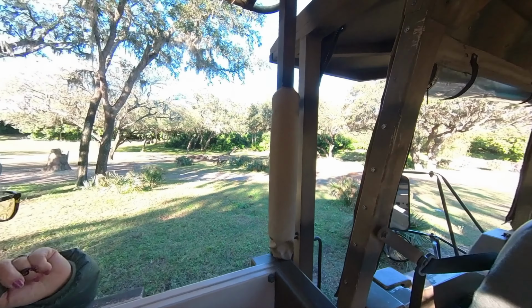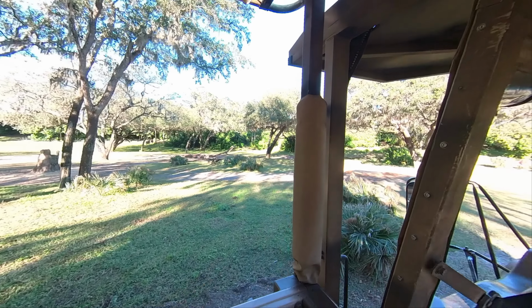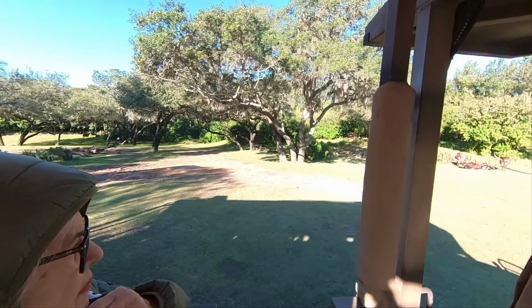Animals back there on the left, those are elands. Elands do have very large bodies, but their bodies are mainly made up of muscle. Because of that, eland can leap up to 8 feet in the air just from a standing position.